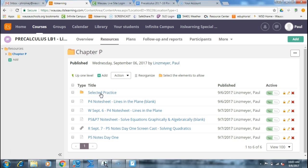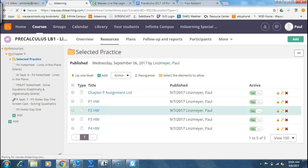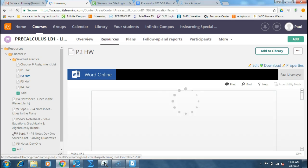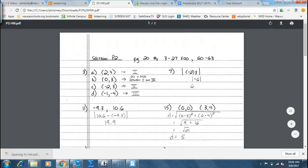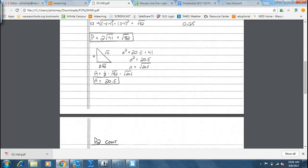I also want to point out, in this folder called Selected Practice, you will find the Chapter P assignment list if you lost that half purple sheet. And then you will find all of these different ones. So let's say you got a question on P2, you click on P2, and then go over here to download. You can download it right on your phone, or on your computer, whatever you want. It's a PDF, and there's the worked out solutions for P2.